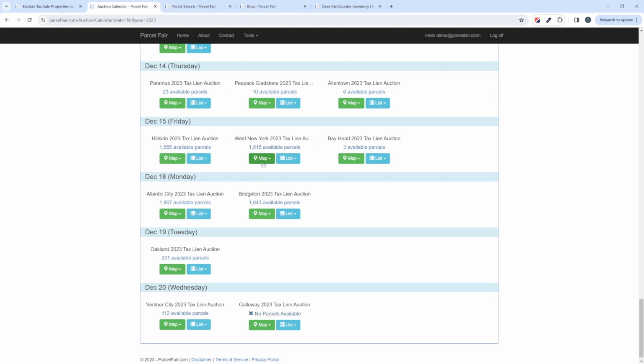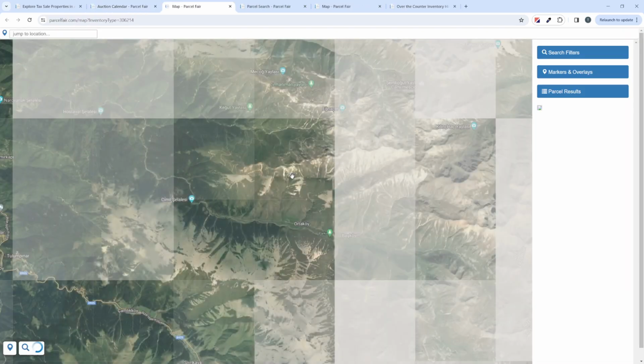So let's take a look at one of these. We'll take West New York, and let's only map the properties from this auction. So remember, you could see everything in Hudson County here, but for purposes of what we're doing, looking at one auction at a time, I just want to see West New York and that municipality. So let's click on that.